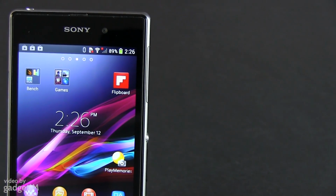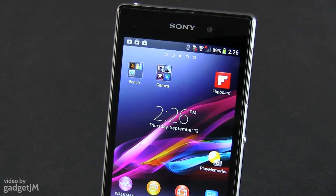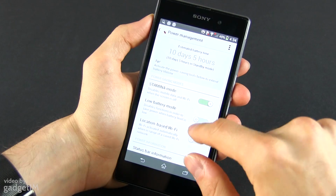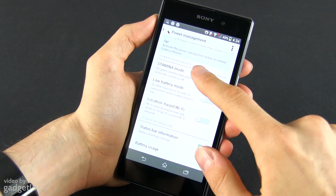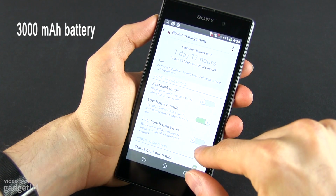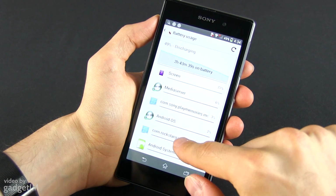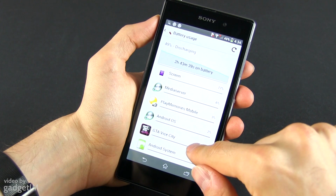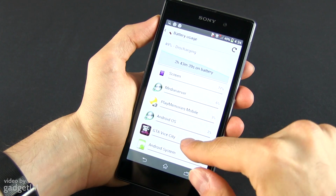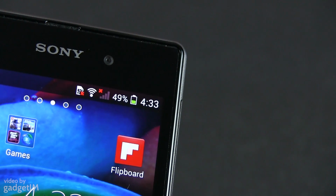Okay, so the Z1 fixes some of the issues I've had with the older Z: the screen, some design quirks and the hardware. Luckily, it does not stop here. It can now actually go through a full day on a charge and even longer with lighter use. That's mostly thanks to the 3000 mAh battery inside. Of course, if you push the device, the juice will run out very fast. For instance, playing games on maximum brightness drains the battery at a rate of 20% per hour. But like I said, with medium use, the Z1 can easily make it till the end of the day.